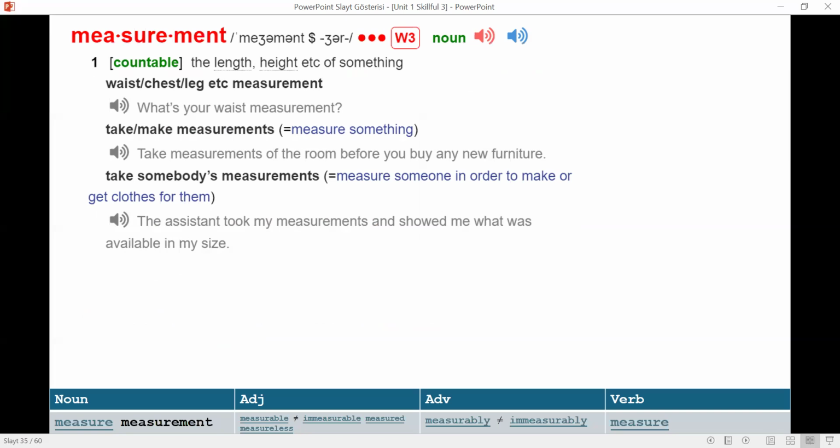Take somebody's measurements. It means you go to the tailors and they measure your size to make some clothes for you. The assistant took my measurements and showed me what was available in my size.